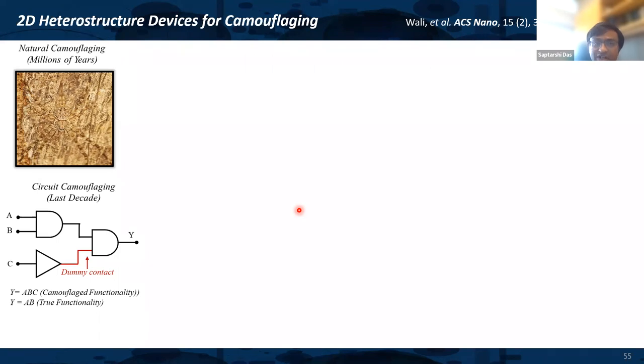Another interesting application is camouflaging. As I told, this is very good in terms of preventing reverse engineering. And camouflaging is a technique that, again, animals use to hide from their predators or to hunt for prey. For example, here you are seeing the bark of a tree and there's a spider, but it is completely camouflaged in the surroundings. A similar technique can be used for the integrated circuit, where you make circuits, but then you create some kind of a dummy contact. Whether this dummy contact is working or not working will not be available to your adversary. So they will not know what is the real functionality of the circuit.